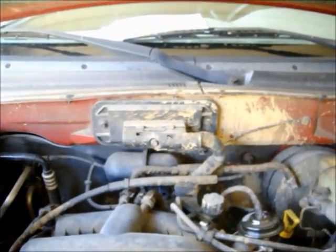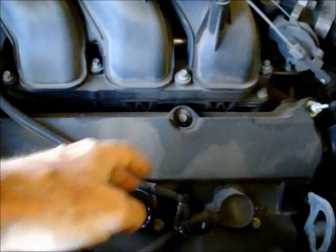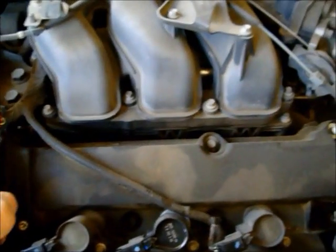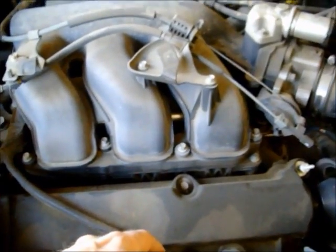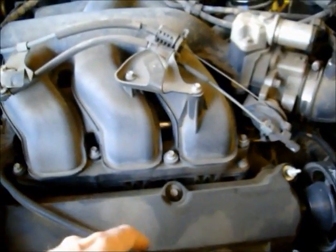It can fry your computer, and that's rather expensive, and then you've got to get it reprogrammed when you install a new one. So all I've done so far is just changed out the coil pack and a spark plug right here, just because it was easy to get to, and that did not fix the problem. I've still got the flashing check engine light, and this cylinder is still dead. So I'm not positive if I'm getting spark here or not, but I'm going to check that, and I'm not positive if I'm getting fuel here or not.